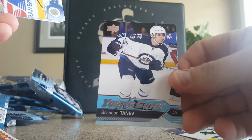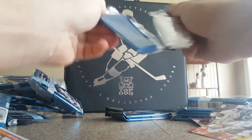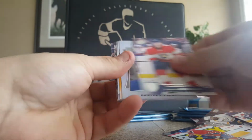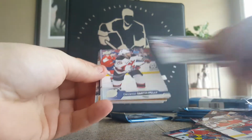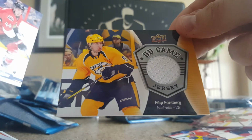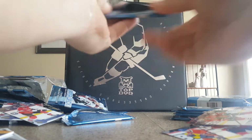Another Young Gun for the right team, the wrong player, Brandon Tanev, looking for that Laine. Brayden Point. Looks like we have a jersey card. Yeah, Philip Forsberg, jersey card. About five packs left, so we should be getting one more Young Gun.